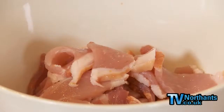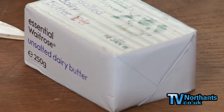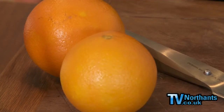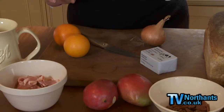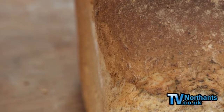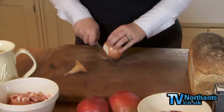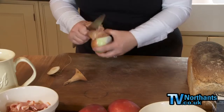So all you need to stuff your turkey is an onion, some dry cured bacon, some butter, some chicken stock, a couple of mangoes, some oranges to give it that flavour, some pecans which will give it a real crunch and a little bit of texture in there, some rock salt, and of course the bread, which I can use either a sourdough or a nice wholemeal loaf. I'm just going to chop this onion quite finely actually, because you don't want large lumps of onion in here.